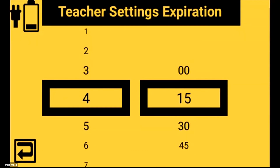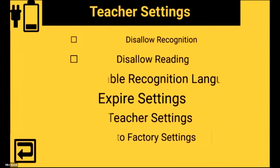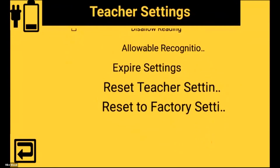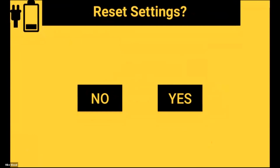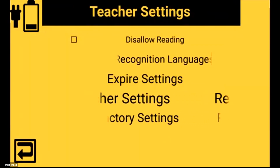So this I think was pretty cool, because I can imagine a teacher coming in, setting a teacher setting, and then being like, uh-oh, how do I change this? Knowing that it's just going to expire after a set time should take a little bit of stress off of you, less anxiety. It's not a forever setting. So you can set this to however long you want. If you want to reset the teacher settings, you can reset the teacher settings altogether. And you can also reset to factory settings from here as well.